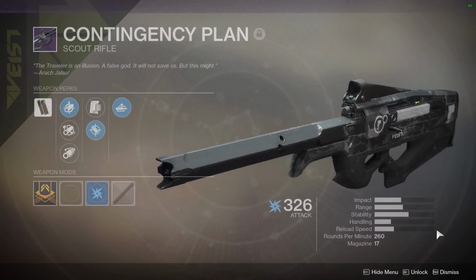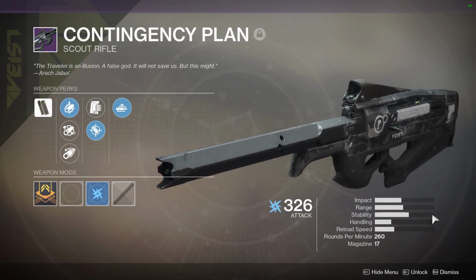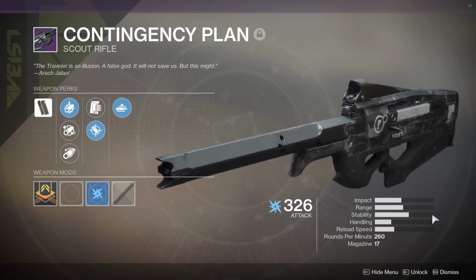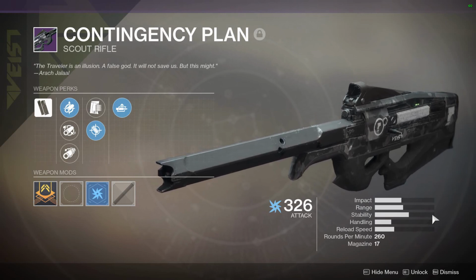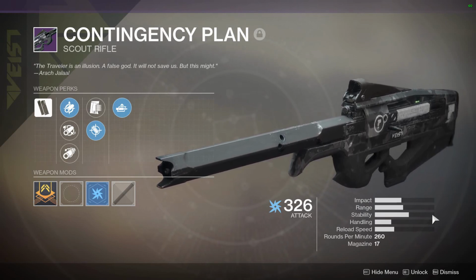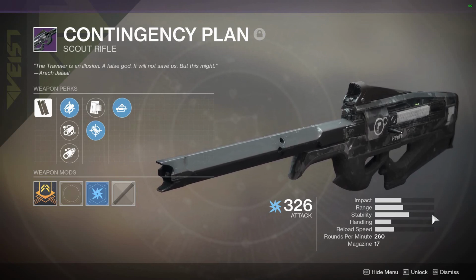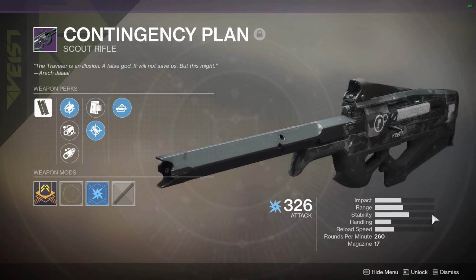And today we are looking at the Contingency Plan, a scout rifle from Dead Orbit. It technically is from Season 1, however I never got it until now. So here we go, folks. Ladies and gents, peeps and peepettes of all ages, it's a weapon review.